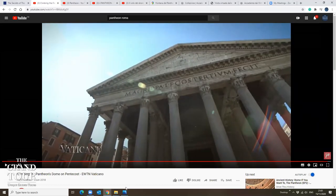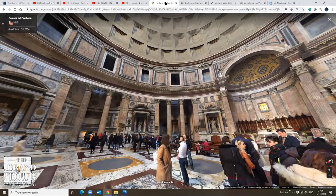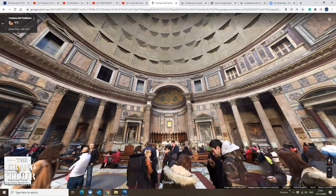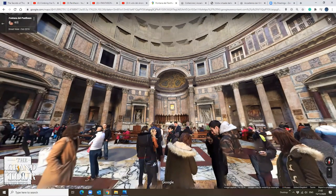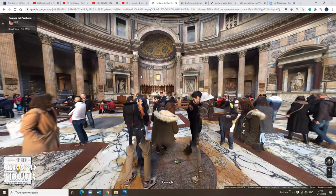In fact, inside there are the tombs of the kings of Italy. The main altar was refurbished in the 1700s by an architect called Paolo Posi, with a mosaic, and then the statues were added and replaced several times. There's also a monument of the Cardinal Consalvi by Bertel Thorvaldsen, a very important 19th century artist, same time as Canova.